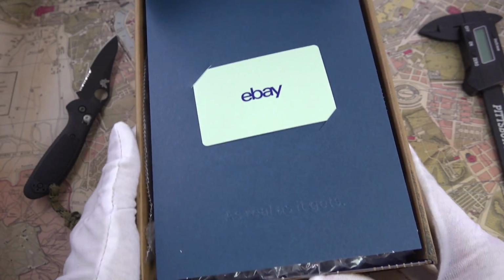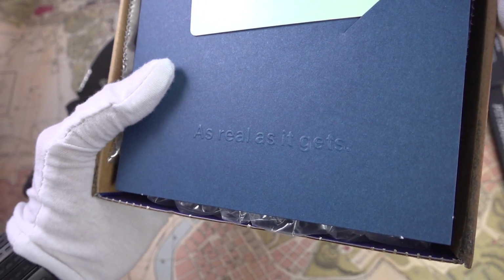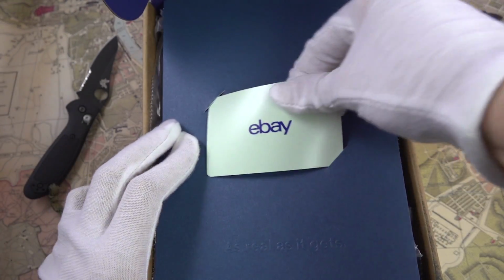Look at this. So it says, the time has come. And then you've got a little card. What does it say? As real as it gets. That's a really nice touch. So let's see what this card is about.